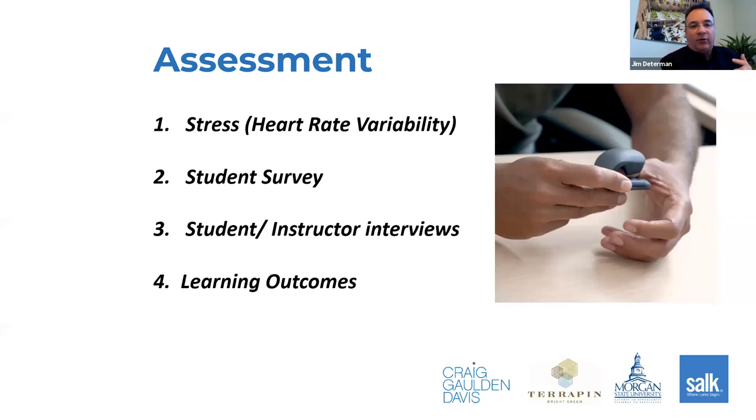We also did student and instructor interviews, and you're going to hear some of those today. We also took a look at learning outcomes. Now, we had a different control for the learning outcome, but I'll explain that when we get there. But very, very good assessment on this study.